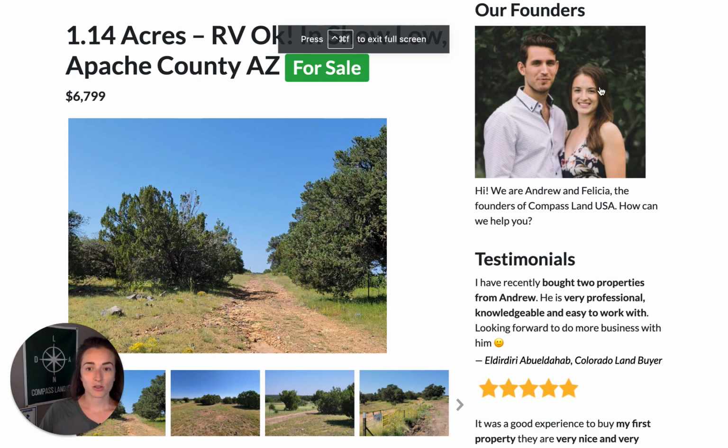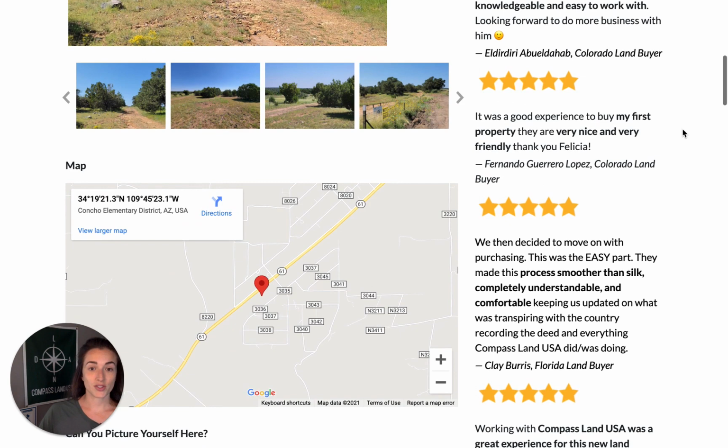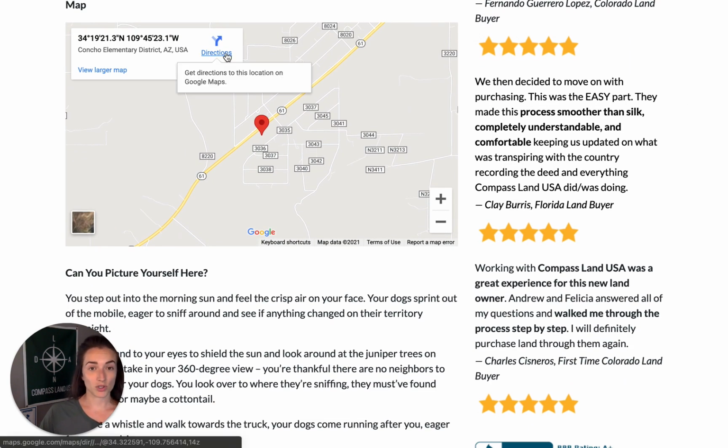So jumping back over to the website listing, under the pictures, you'll see a map with the exact property location. You can also use this map for directions.